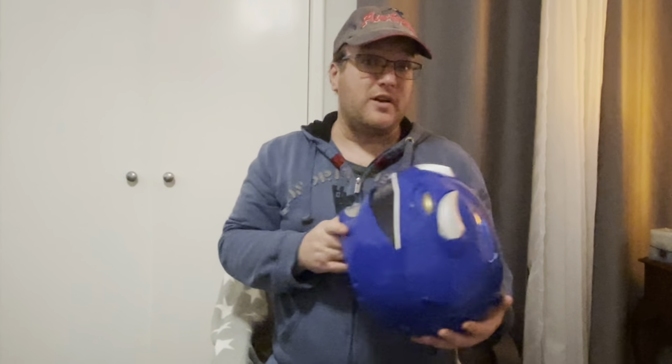The only other thing I will say that is quite noticeable is there are lines where it obviously connects together in pieces so they can put it together. There are lines right here. But again, you can polish the helmet and that will come out, so you won't be able to see it quite as much. But yeah, I give it 5 out of 5. I love it. I think it's great. Thoughts, Alex? What do you think?